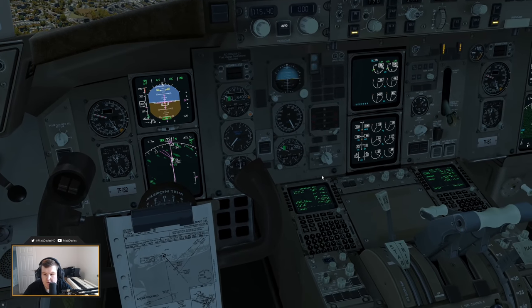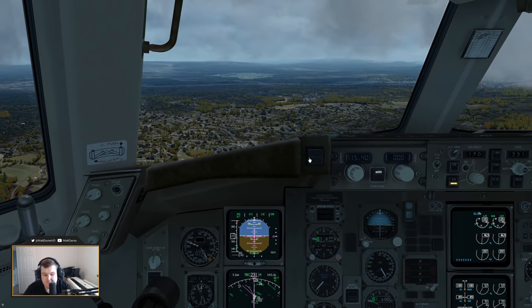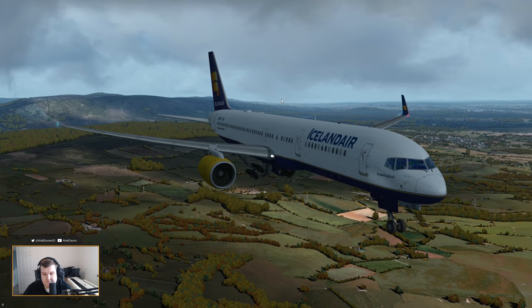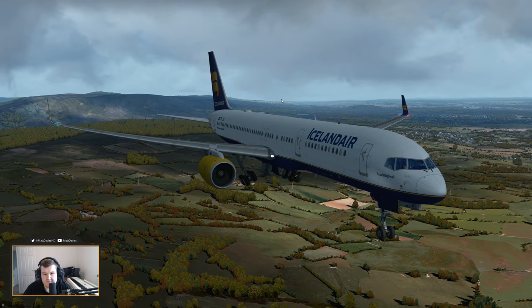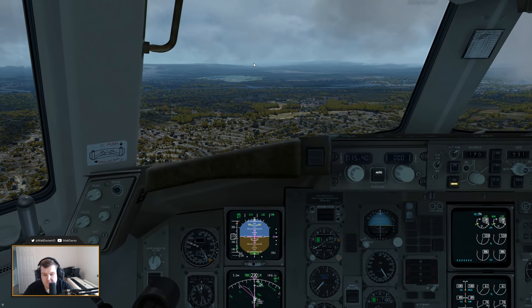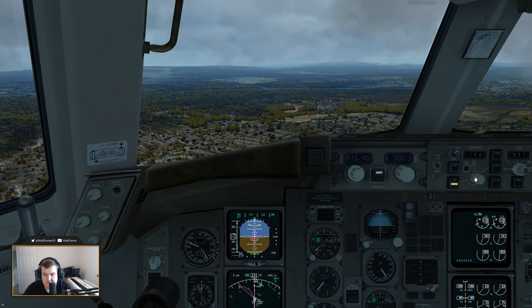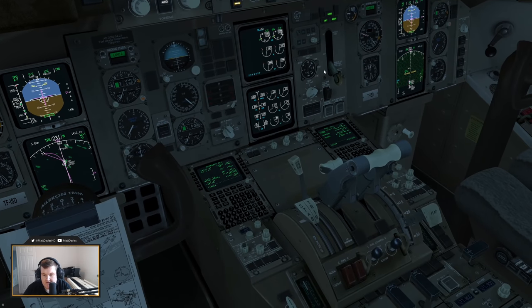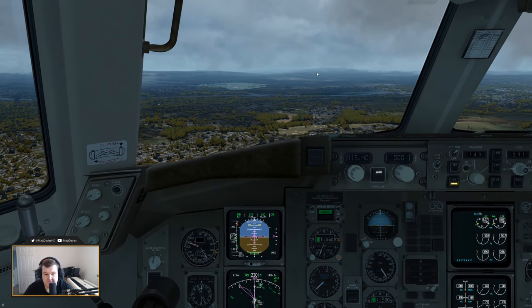So, we'll throw the gear down. And there it comes. We will arm the speed brake, and we will start to bring the speed back to 143. And with that, we'll go flaps 30.